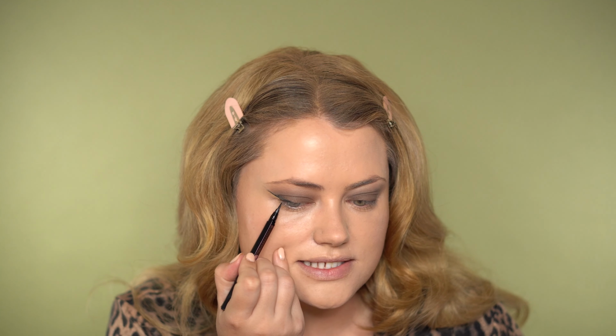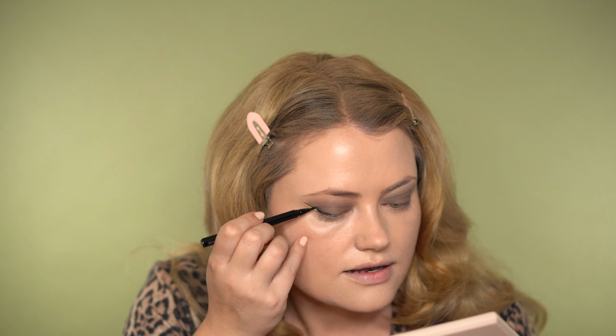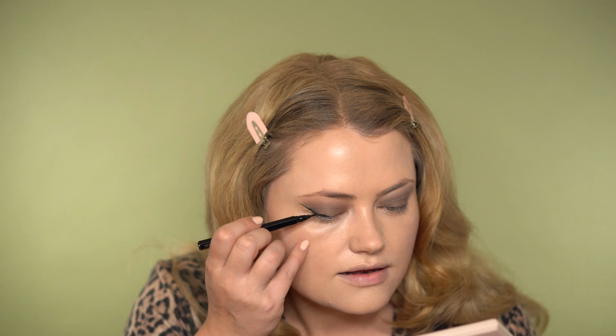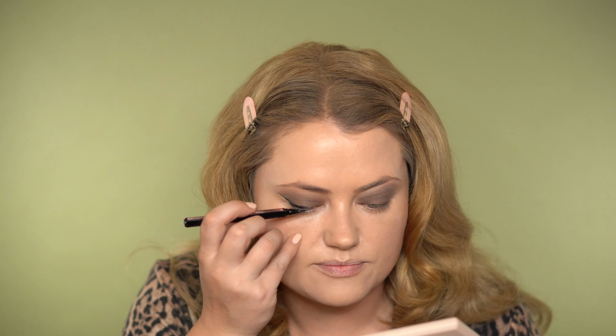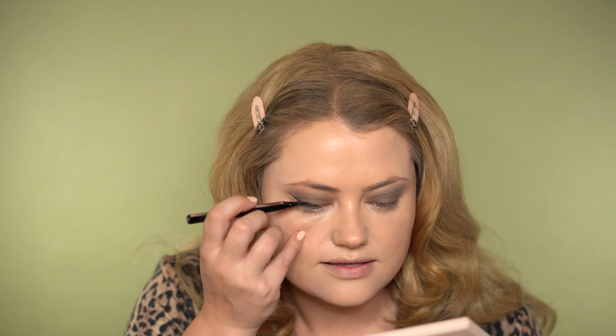It doesn't start all the way down here, it starts a little closer in. Because we're going for more of a really 60s look, you can go a little thicker with your liner. Don't be shy with this look today.